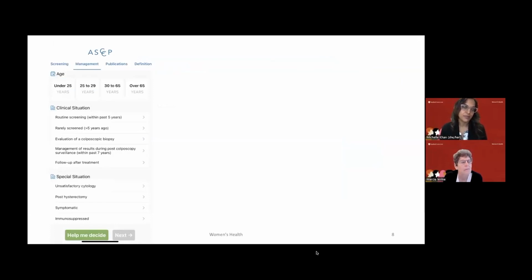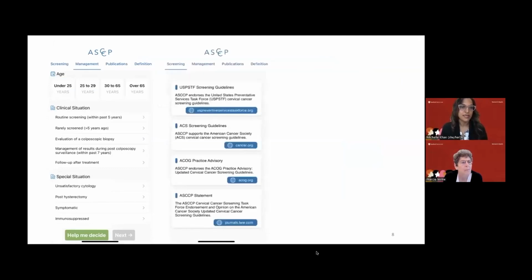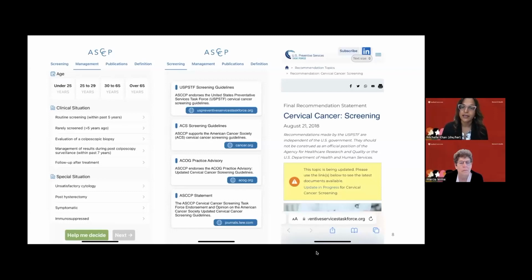There are different tabs at the top that you'll notice. The management tab is what it's used the most for, but next to that on the left side is the screening tab. That's where you can click into those guidelines that I just went over. If you click on the U.S. Preventive Services Task Force guideline, it'll bring up the website, which will tell you what to screen and how to screen for which ages.